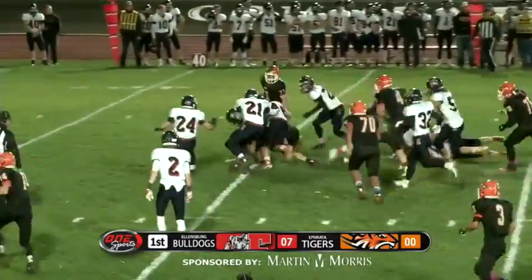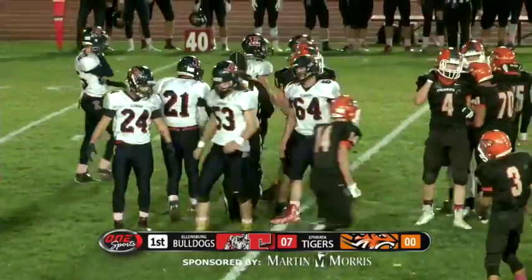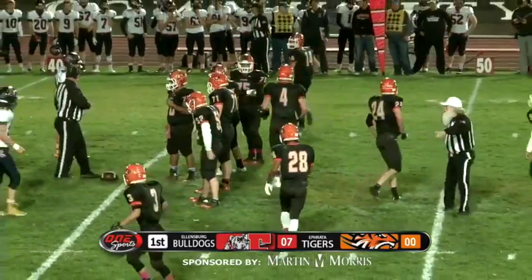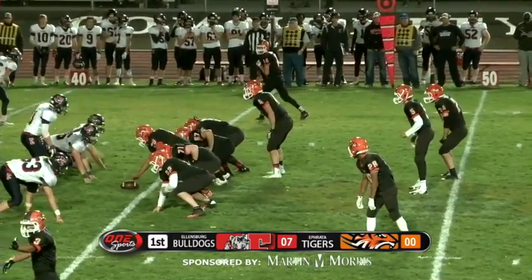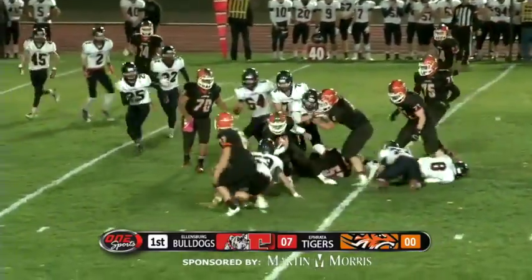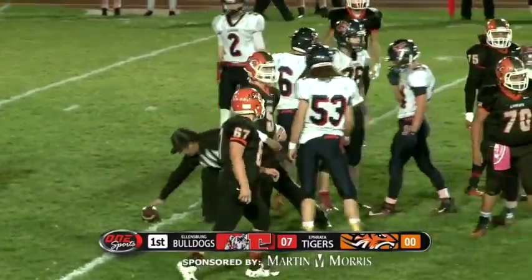Hands it off to Firestone. Firestone was the ball carrier. Goes up the middle. Stevenson on the tackle. Decent gain there. Brings up third down. 4 yards on the play, and about 7 yards for the Tigers. Ostrowski was the ball carrier. Ostrowski keeps it again. Forward.